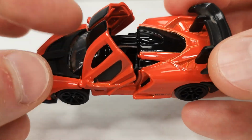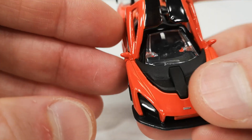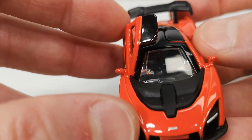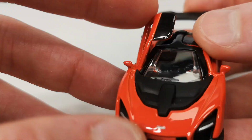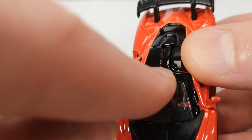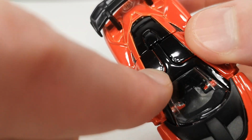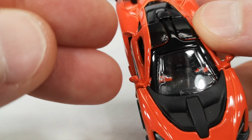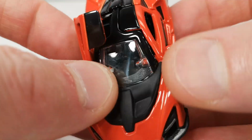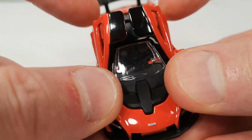Okay, so they made these doors like scissor doors, where they are just hinged on one point and go straight up, while in reality this car has butterfly doors. So that means that this corner is attached to this here. In the real car there's a hinge there, so when it opens up forward, it also opens up a little bit outward. If the two doors are up, it kind of looks like a butterfly, and that makes it easier to access because these doors are rather large.